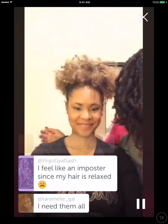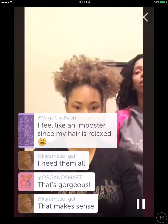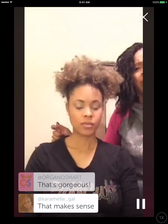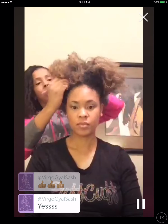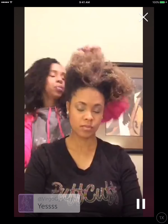So, where are we at in our styling? Oh, and there was a question that was asked. Don't feel like an imposter, because you can wear your hair curly and still wear a puff cuff. If you wear your hair in a rod set or bantu knots, twist out or whatever, and you have a relaxer, it doesn't matter. It doesn't have to be just on natural hair. As long as your hair is curly, then it'll work. The only thing is it won't work on straight hair. Straight hair, it'll slide right out.